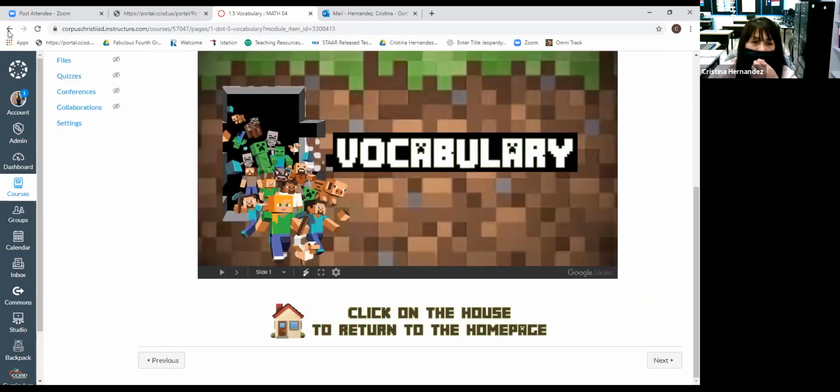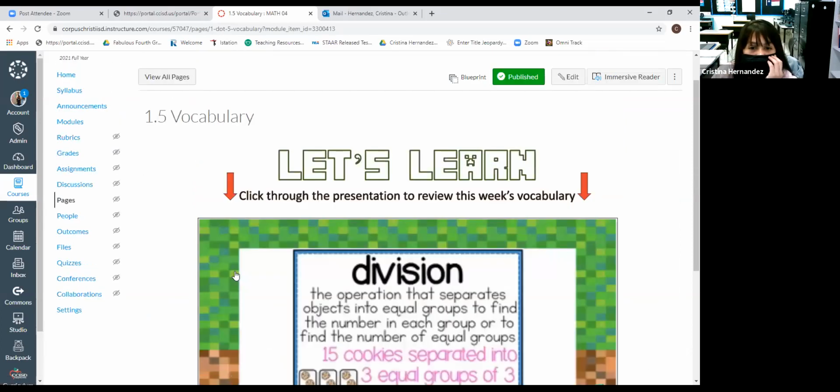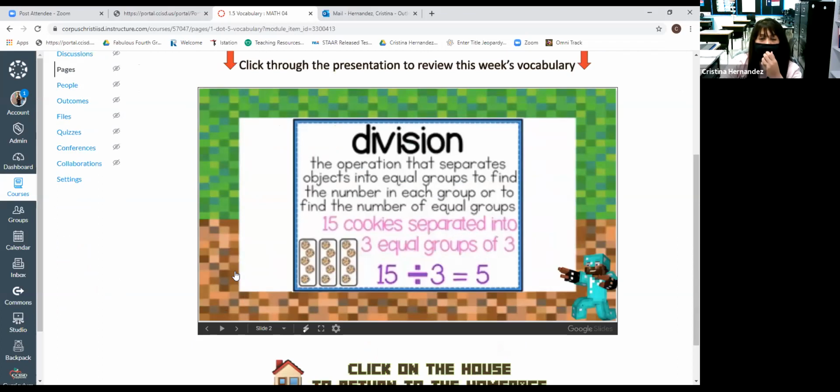Click on the house to return to the homepage. Vocabulary. Let's go over some vocabulary. Division: the operation that separates objects into equal groups to find the number in each group or find the number of equal groups. So that's like with the first problem, when we're trying to find the number each group will get equally. So if I have 3 friends and I have 15 cookies I want to share with them, I need to share them equally, correct? Would you want to get an unequal amount of cookies?